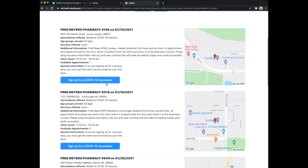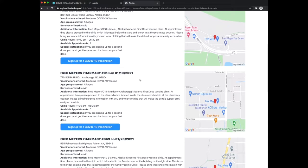Anytime you see one of these blue buttons, you're able to sign up for a COVID-19 vaccination or get on the wait list for that clinic. The other important fact here is you can see here available appointments will show you how many appointments are available for that particular clinic on that day. When we talk about clinic in this context, that's a specific day and a specific location that's offering the vaccines.